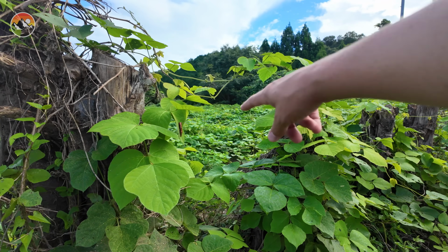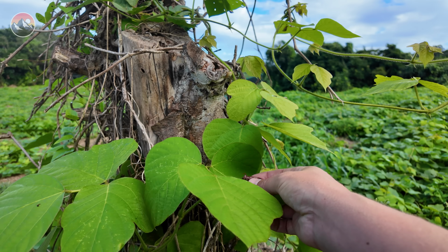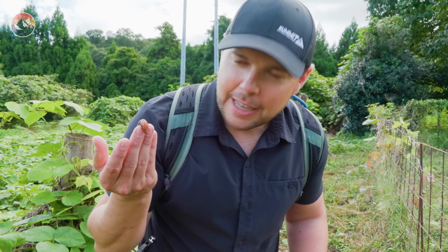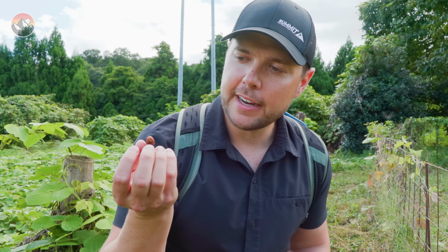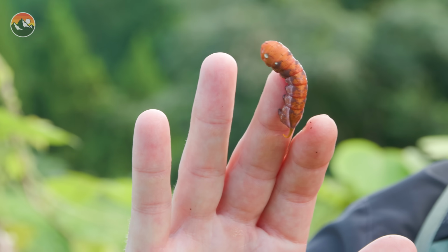Oh guys, check this out. Here's a caterpillar. Not the one we're looking for, but that's pretty cool. It has like a horn on its tail, but look at the top of it. Almost looks like it has eyes. I'm sure that's some defense mimicry, making it look like a snake or some other larger creature. But there you have it. Proof that there are caterpillars out in this field. It's a good sign.